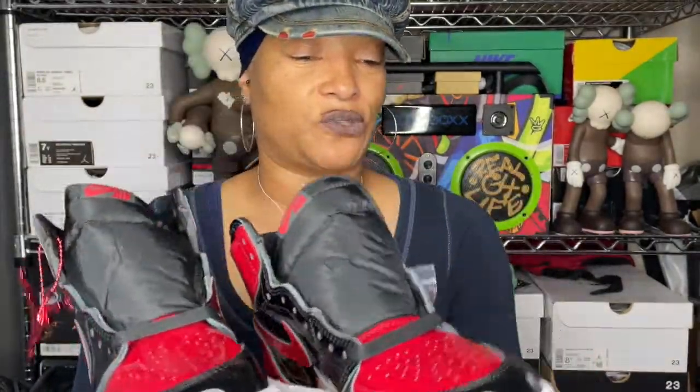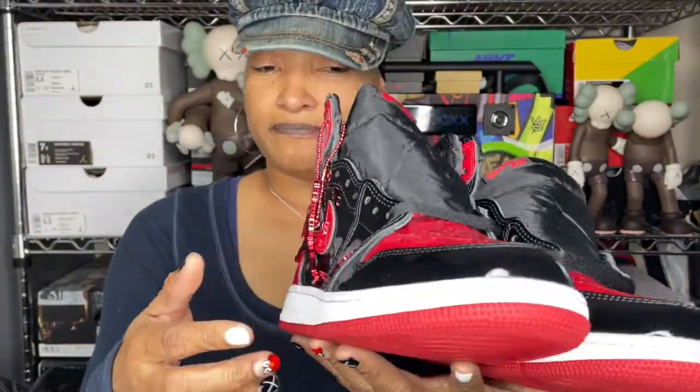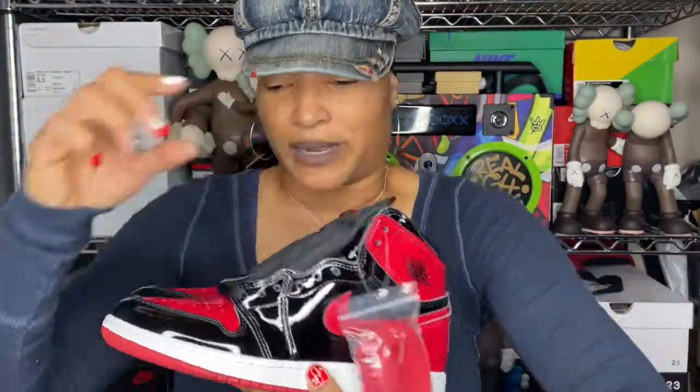I know I swore I would not sell my Blue Chills, which was the same material. I ended up selling them, but I think this one's gonna be pretty safe in my hands, guys, because like I said, red is my favorite color. I love this shoe. Came with my favorite color and laces as well. But yes, this is very nice.